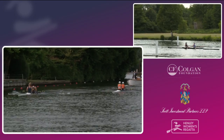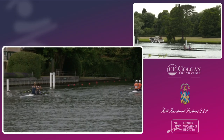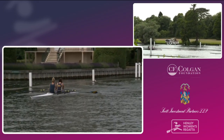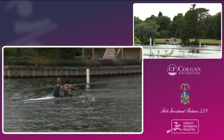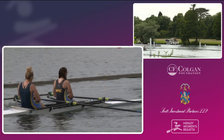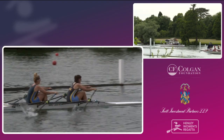Because it's sometimes not very forgiving when you hit lumps of wood known as the booms. Yeah, absolutely. And I think that we saw that with that TSS crew earlier, actually, who had that fumble really early days and had a lot of work to make up. And they did it, I think, from memory. They did catch it up. But as you say, it's a short course.